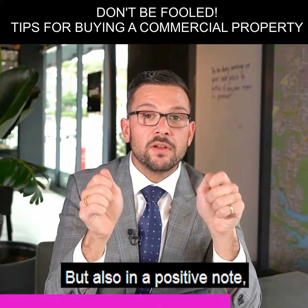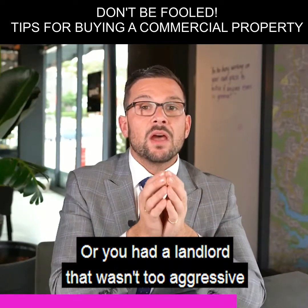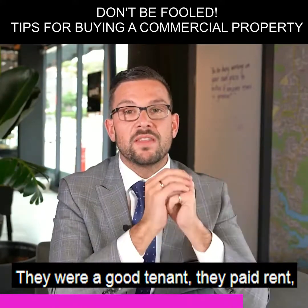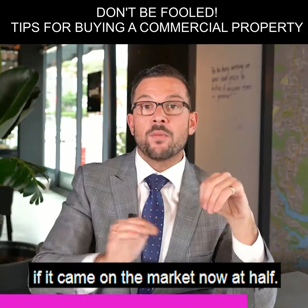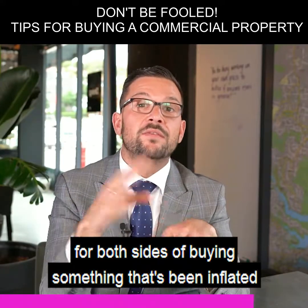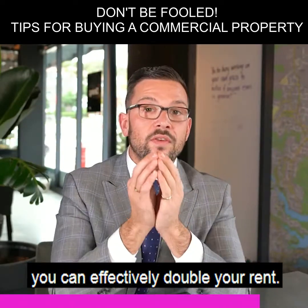But also, on a positive note, it can work the other way as well. There can be a shop that is rented, let's just say for 50,000, that was an old lease, or you had a landlord that wasn't too aggressive with the rental increases. They may have known the tenant, it's been in the family for a long time, there wasn't much financial pressure, they were a good tenant, they paid rent, and they never increased the rent. So that was potentially what it would be if it came on the market now at half. So you can use this advice for both sides: avoiding buying something that's been inflated, or buying something that's undervalued. If you can find a shop buying it on a 5% yield, which should be getting double the rental return, you can effectively double your rent.